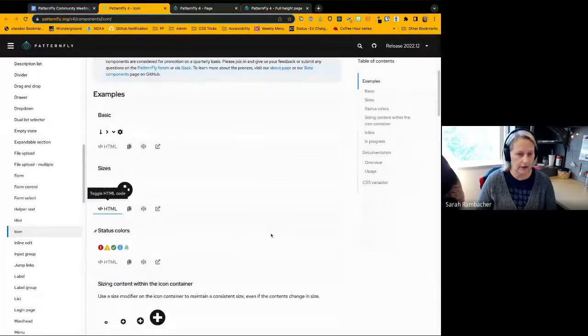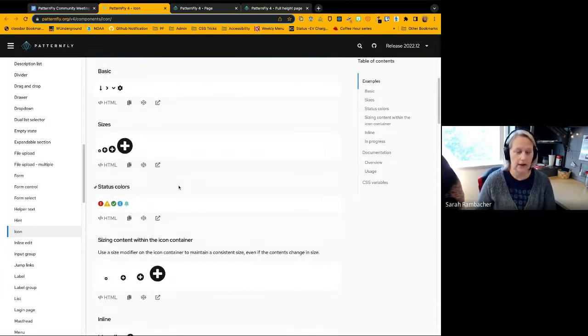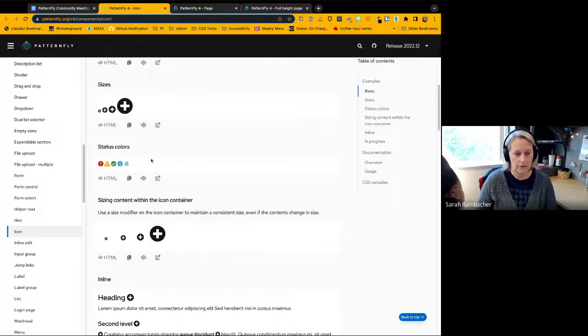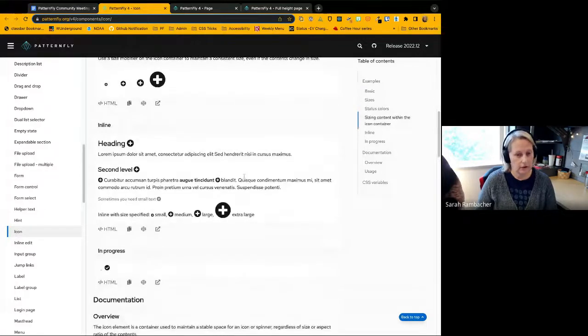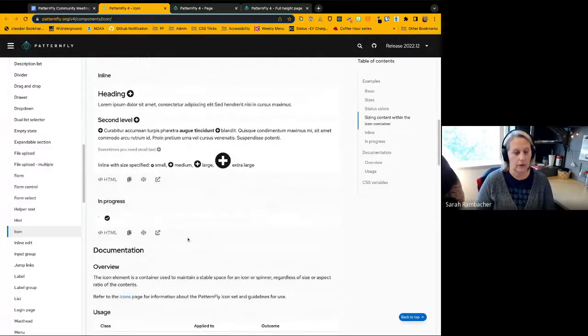And there are a few modifiers. The size modifiers will change the size of the box containing the icon, and then that will flow down to the icon, unless you can also size the icon within the box. That's what this example down here is. Then there are also status colors that can be applied to the icons, and an inline version in case your icon is inline with text. And then the in progress modifier will set the icon to be hidden, and the subcomponent holding the progress spinner will then be shown.